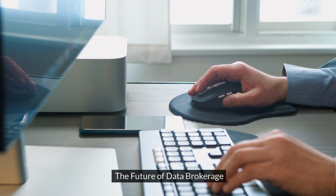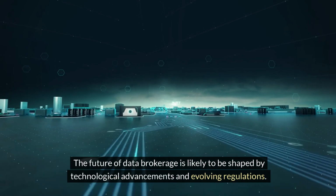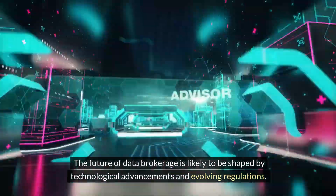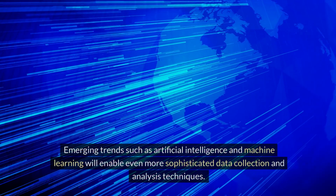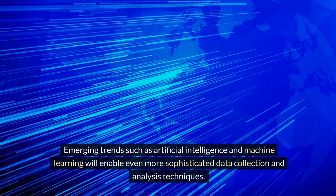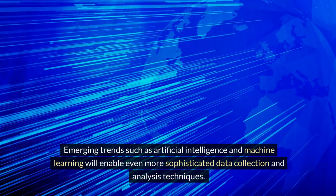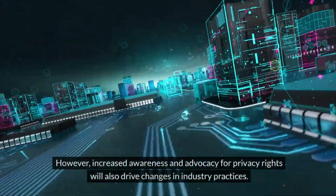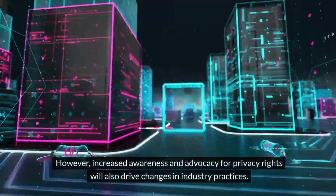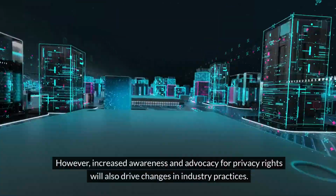The future of data brokerage. The future of data brokerage is likely to be shaped by technological advancements and evolving regulations. Emerging trends such as artificial intelligence and machine learning will enable even more sophisticated data collection and analysis techniques. However, increased awareness and advocacy for privacy rights will also drive changes in industry practices.